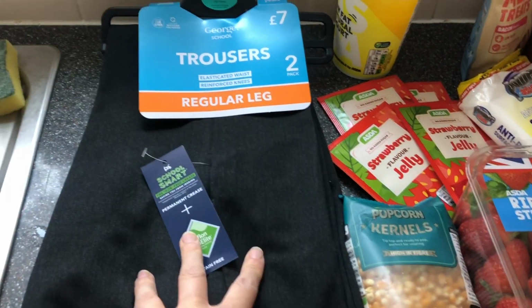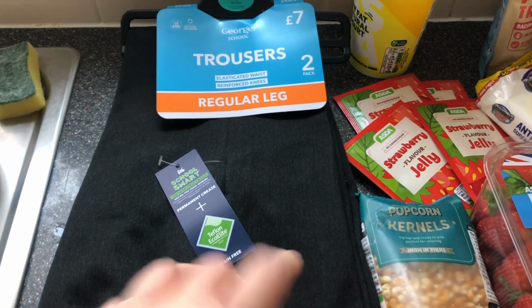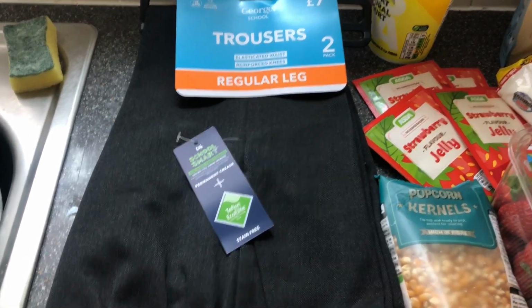So they were obviously the most expensive thing I bought from Asda this week. They were £7 for 2 pairs. So hopefully they will fit him. If not, I will take them back.